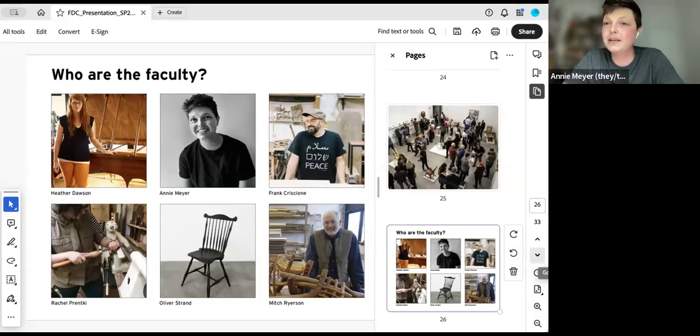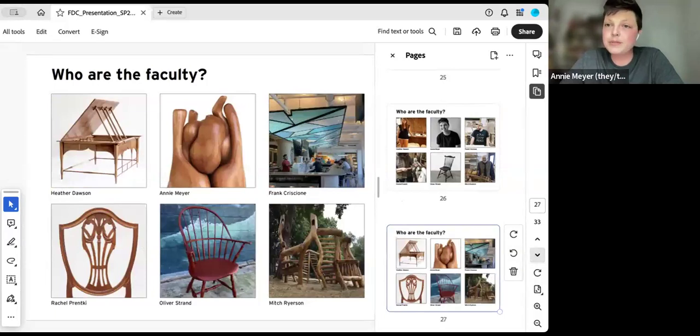Mitch has been an important part of the program since its inception. And Frank Crichton teaches our design class, Concept to Object. And here's some samples of everybody's work.